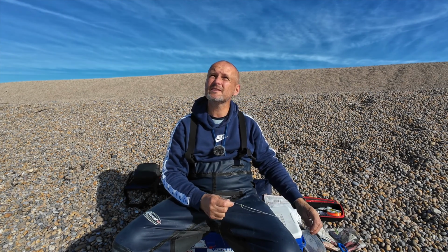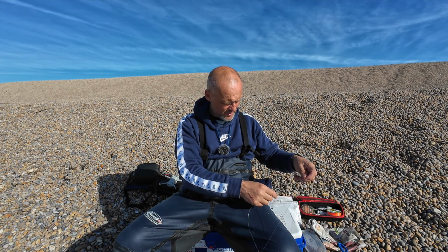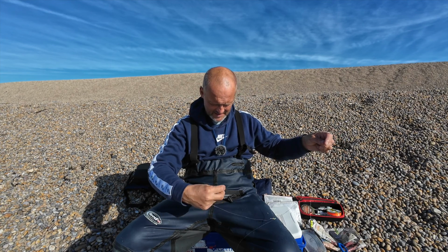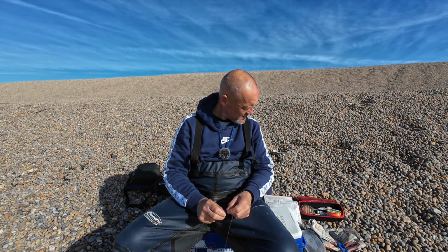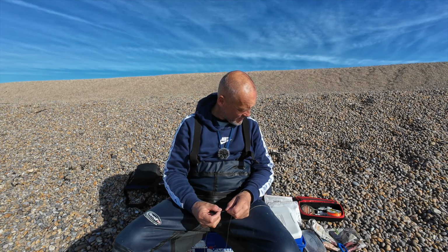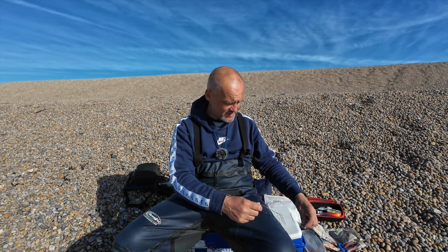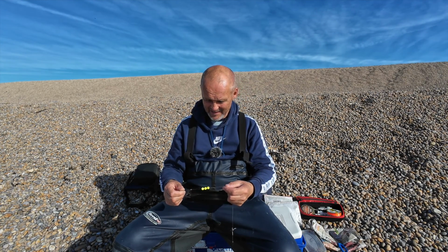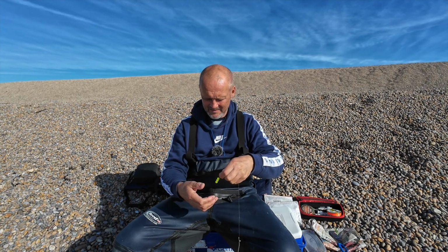I've also been using 2 and 3 hook clipped without the loop at the bottom. I've been varying between hook sizes, varying baits, tried blow lug, black lug, ragworm, squid. The only thing I haven't tried today is fish baits. I didn't bring any fish baits. Didn't fancy doggies and eels. Not that that doesn't stop you getting them, but it does reduce the amount that you're going to get.